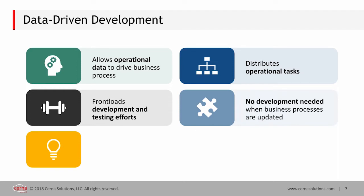There's no development needed when business processes are updated. So we all know that business processes can change frequently, and who wants to poke around in hundreds of lines of code across 3 scripts and a button when they do? Not me.